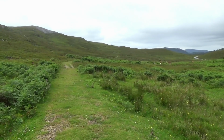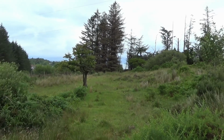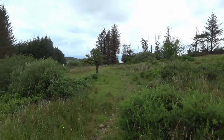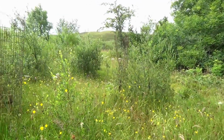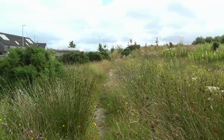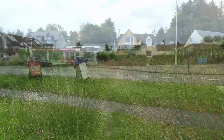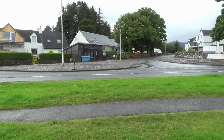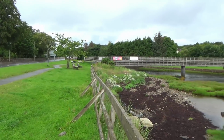Continuing north towards Broadford, and leaving the wilderness behind, we catch our first glimpse of Broadford Bay and the sea. The railway skirted what is now a residential area. Before crossing the mouth of the river.